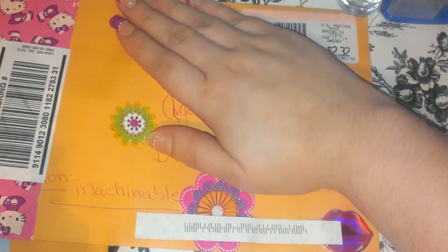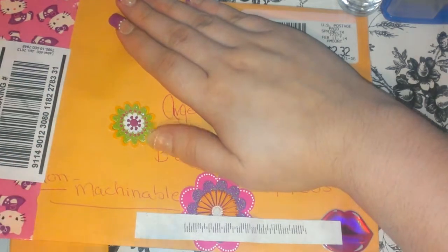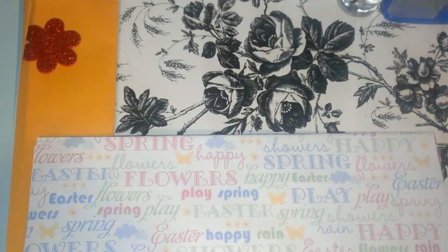Bueno, miren qué bonitos stickers mandó. Tendré que quitarle esto para poderle quitar los stickers. Me encantaron. Déjenme quitarlo antes de que haga un error. Miren qué bonito papel. Bueno, so this is from our friend Jesse Rez, Indiana. Thank you so much, girl.